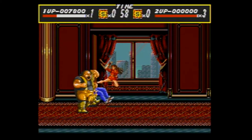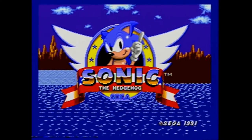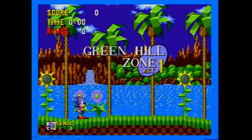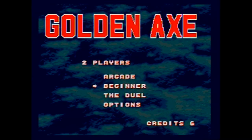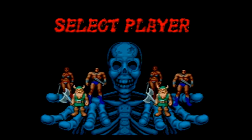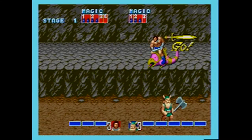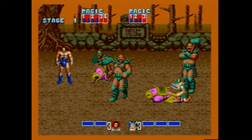Of course, the original Sega King is here as well. Sonic sold 15 million copies by itself, and I mean, what else is there to say? Lastly, the game is packaged with Golden Axe, another beat-em-up. Again, 3 characters to choose from, and you and your friend battle through the evil realm. And when you're not riding whatever that is, you can summon some excellent magic.